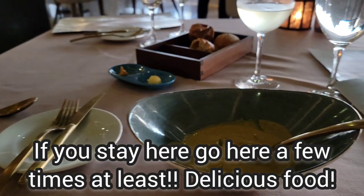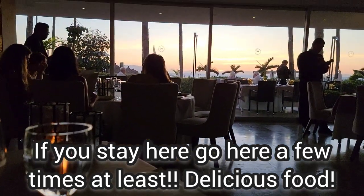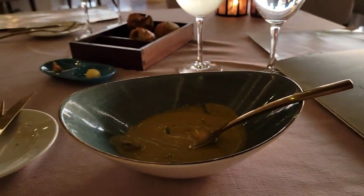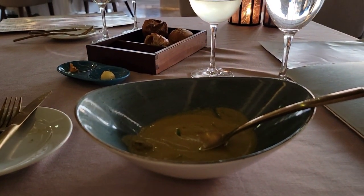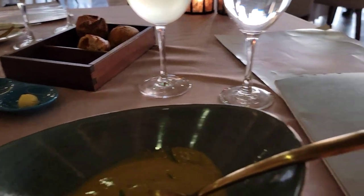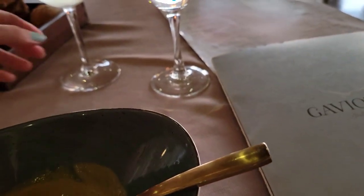Guys, so we are at, I think it's called Gaviato's restaurant in the Sheraton. This is one of the restaurants where you reserve if you are all inclusive, but I forgot to show you guys how good the food is so far. And I really regret it, because it's amazing. It's definitely worth it to go here. And what's funny is I knew it was good, but I was thinking it wouldn't be as good.